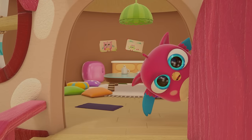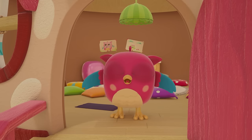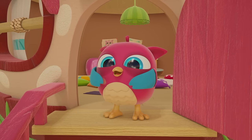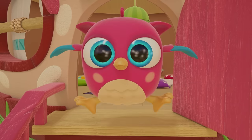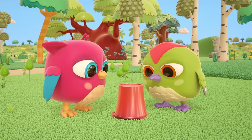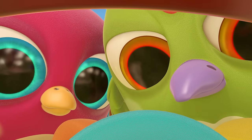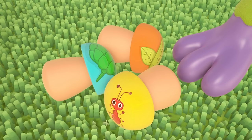Hello, Hop Hop. Are you playing peekaboo again? Hello. Hop Hop's a polite little owl. He never forgets to say hello. Hello, Peck Peck. What's in your bucket? Mushrooms. Peck Peck is very busy.